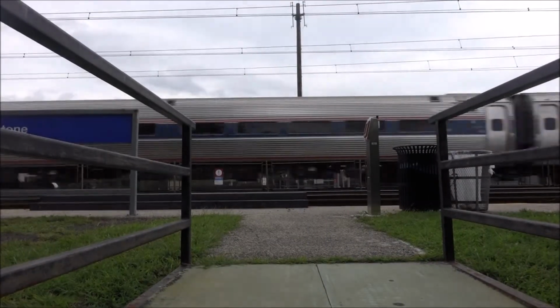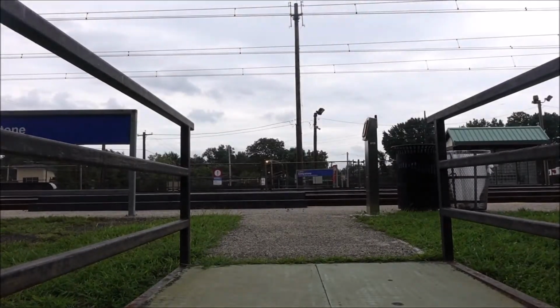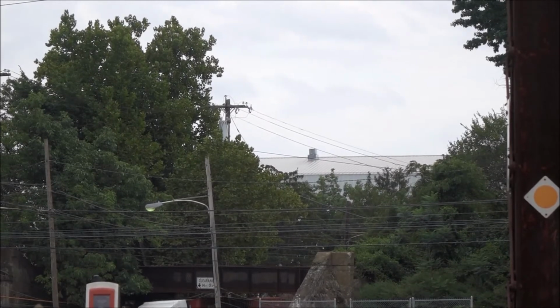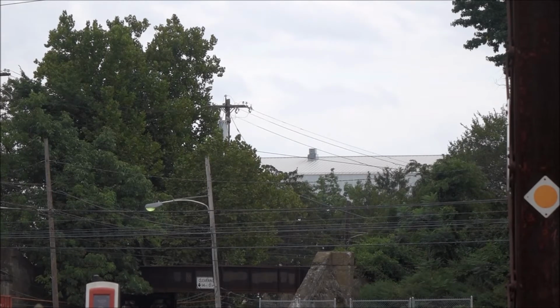Our journey comes to an end at the Eddystone Station in Philadelphia. After watching a fast ACS-64, a local on the nearby Conrail Shared Assets line has two Geeps for power. One comes from CSX, and another is from Norfolk Southern.